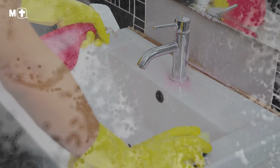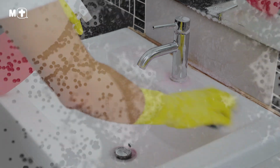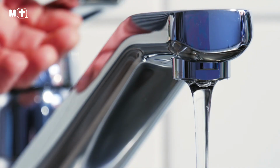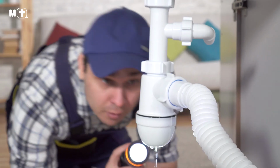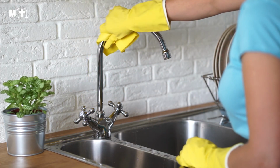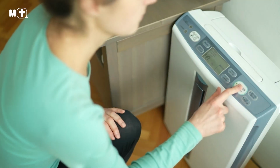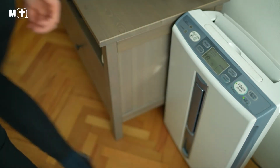In addition, try to keep your home free from mold spores by reducing moisture in areas such as the bathroom, kitchen, and laundry. To do this, try to avoid having long showers or running the tap for an extended amount of time, fix any leaks that may be contributing to dampness, clean mold immediately as soon as it appears, and make sure you wear a mask while doing this, and use dehumidifiers and humidity monitors in each room to remove and keep track of excess moisture.